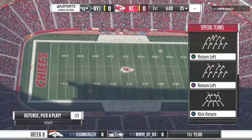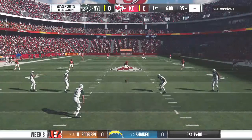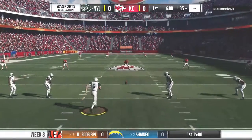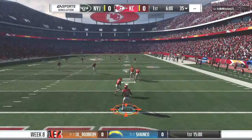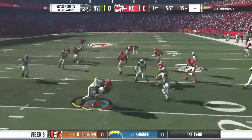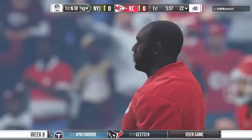Arrowhead Stadium here in Kansas City. The scene a few moments ago, here it is. It's unlike any other in sport as both teams made their way out of the tunnel. These folks are fired up as their guys are ready to do battle between the New York Jets and the Kansas City Chiefs. And he's up past the 20 to the 22-yard line.